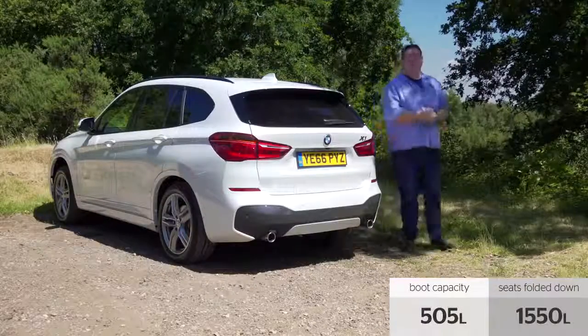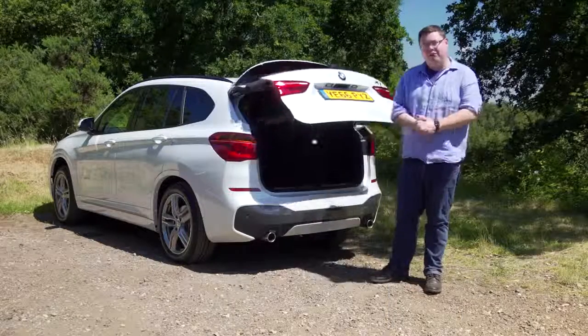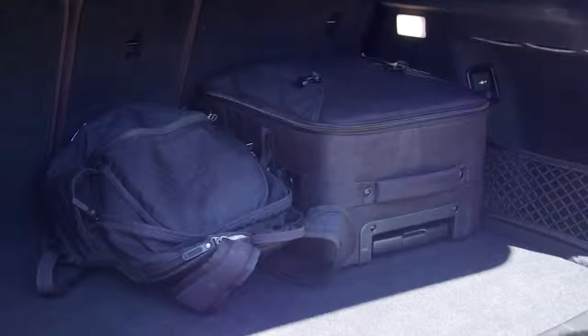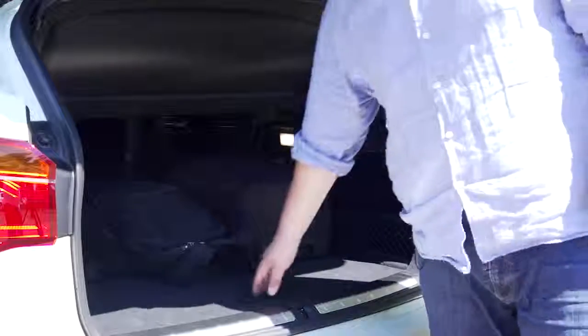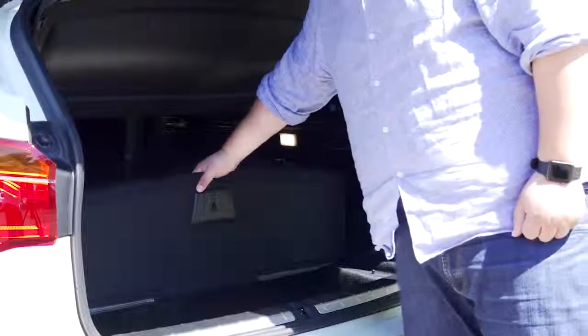In terms of boot space, you'll be able to get more into the BMW X1 than you would in either the Audi Q3 or the Mercedes GLA. This space is usefully square, so loading bulkier items such as prams or the couple of suitcases we've got here shouldn't be difficult at all. On this model, we've also got an extra space here underneath the boot floor, perfect for storing smaller items.